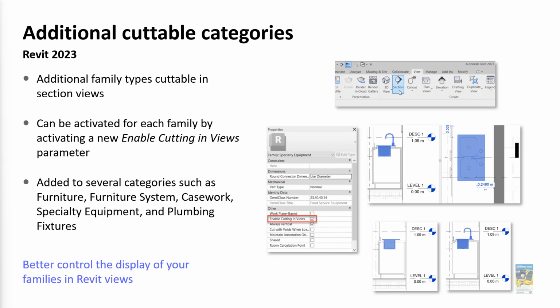There are other additional categories that have been fixed, if you will, or set up to allow for cutting. And like I said earlier, you have furniture, furniture systems, casework, specialty equipment, and plumbing fixtures. So it just looks more realistic moving forward. For these other categories that they listed, prior to this 2023 functionality, you had to use the section box within the 3D view to cut those contents.